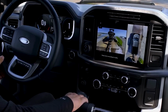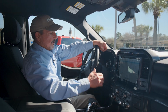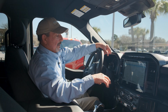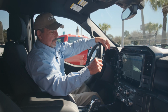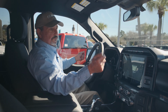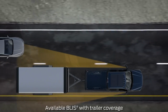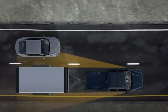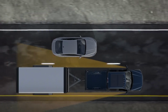Also, another great feature is a Pro Trailer Backup Assist with sensor. Basically, not only will the backup camera help me hook the trailer up, but with Pro Trailer Backup Assist, I can actually back up the trailer by not even touching the steering wheel. Also, on some models, the blind spot monitors will actually encompass your trailer also. So not only will it tell you if somebody's in your blind spot for the truck, but also in your blind spot for the trailer.